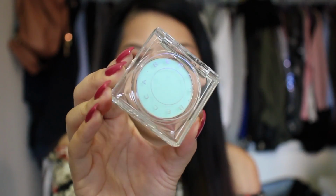So this is new. I thought it was really interesting. This is the Becca Anti-Fatigue Under Eye Primer. I really love the Becca under eye products that they have, especially the brightening correcting concealer. It's my absolute favorite. So this one is supposed to be kind of like a primer for that, and this is what the packaging looks like.